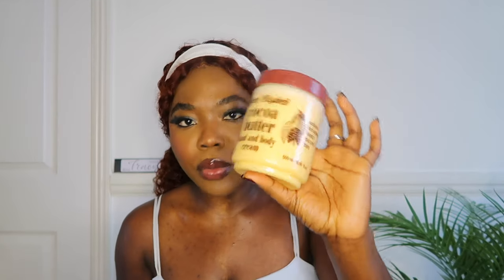But I also use normal cocoa butter. This is literally a new one because I finished my previous one. Cocoa butter, you can't go wrong. If you want things that are going to keep your skin moisturized, and doing all of this and then adding in your sunscreen, your SPF, chef's kiss.